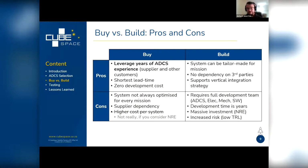There are good things about building an ADCS yourself. You can tailor make the system for your specific mission. You've got no dependency on any third party if you choose to build everything yourself. And it's a very, very nice vertical integration strategy to get all of that development in-house if your company supports that strategy. But there are, of course, cons to building it yourself.